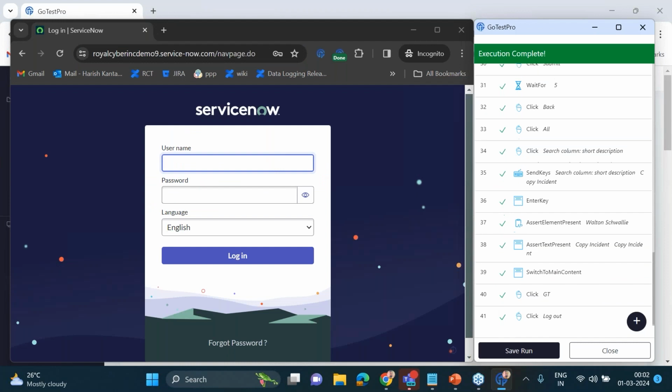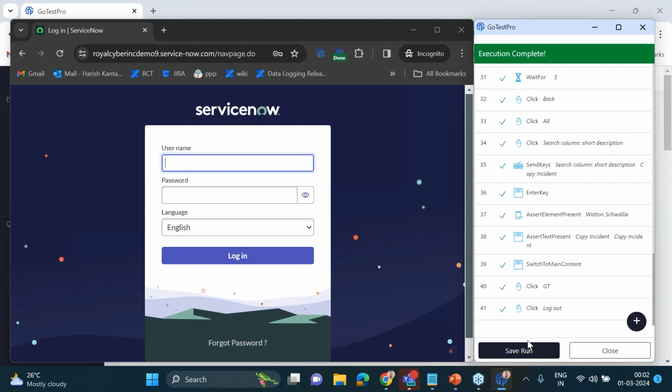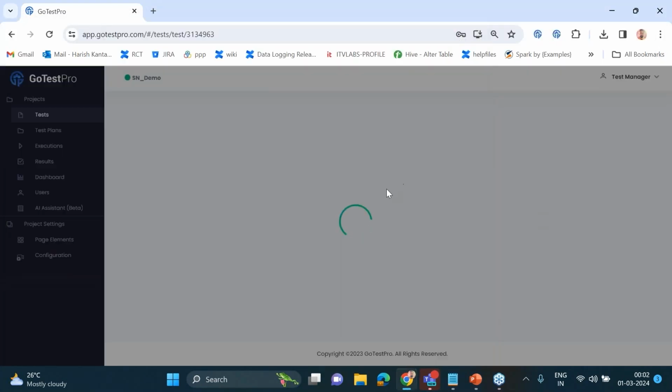Yes, we have successfully completed our local execution. Now I think that this test is good to save. The execution is good to save. So I click on save run. GTP is going to save the test results, the execution of the test that you have just made.